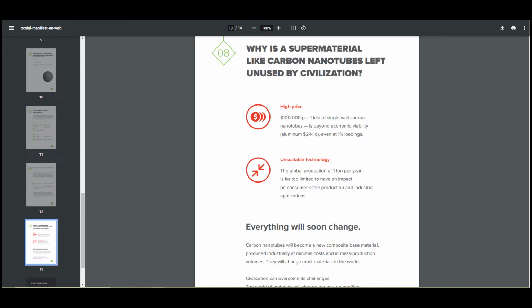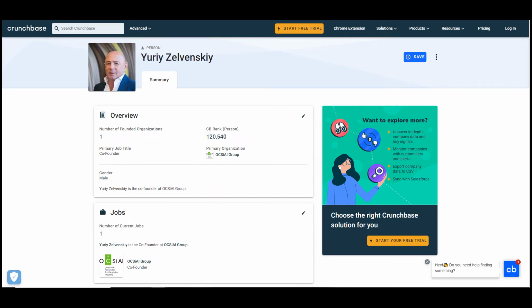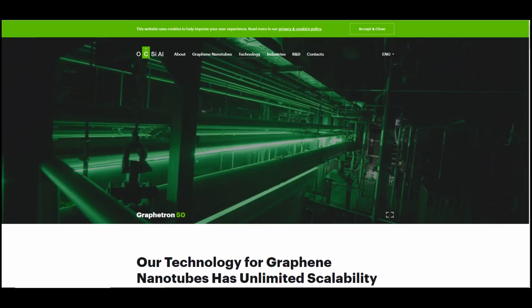The foregoing issues have been resolved by Mikhail Pritechinsky, Oleg Kirillov, Yuri Zelvensky, and Yuri Karapachinsky, who set up the company named Oxial in 2009 with headquarters in Luxembourg. The company launched Graphetron 1.0, the first industrial-scale facility for graphene nanotube synthesis. It became the world's largest facility.